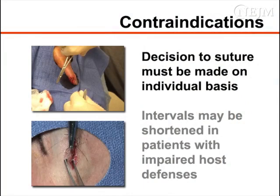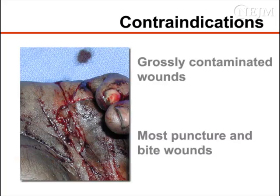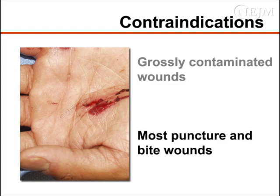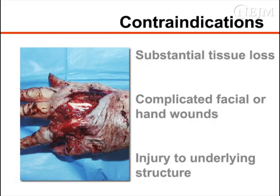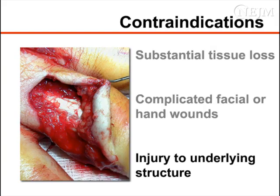The decision to suture a wound must be made on an individual basis, and the interval between injury and repair may be shortened for patients with impaired host defenses. Closure by secondary intention should also be considered in lacerations that are grossly contaminated and in most puncture and bite wounds to the extremities. Consultation with a specialist should be sought for wounds involving substantial loss or destruction of tissue, complicated lacerations on the hands or face, or wounds thought to involve an underlying structure.